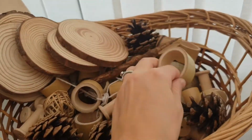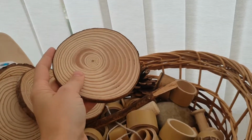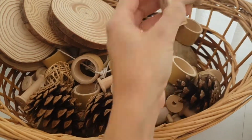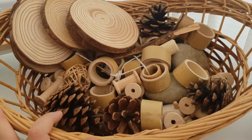We've got some little bamboo rings. These are little, what do you call those? Log slices. And then these cotton reel things and pine cones. Yeah, so we use these more for sensory stuff really.